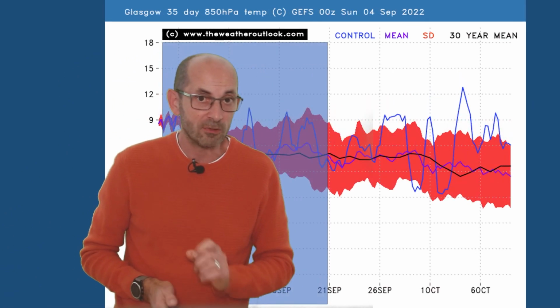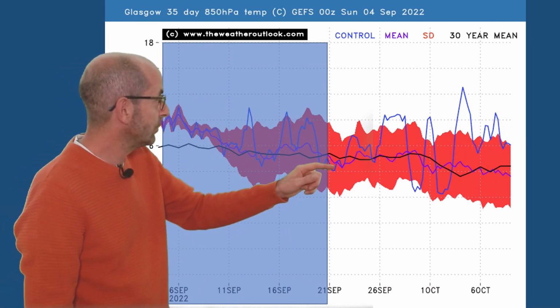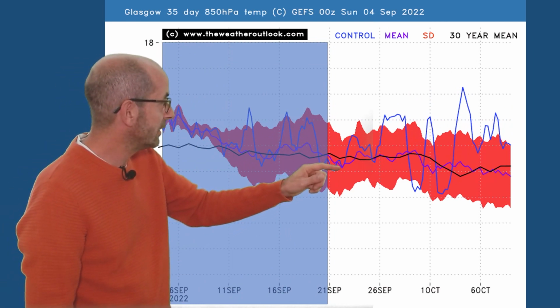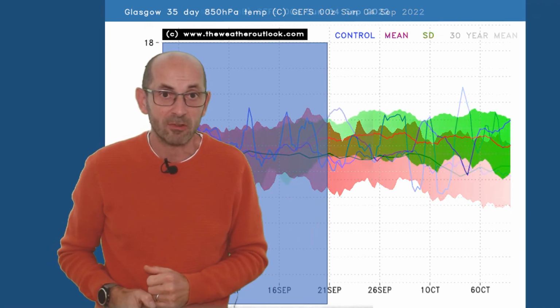Up to Glasgow to see the view in the northwest. Things are more mixed here. The thick purple line, the Ensemble mean, is a little bit below the thick black line for a time. It then edges above it later on. Temperatures at the 850 HPA level at least, close to or slightly above the average in the southeast, closer or perhaps a little bit below it in the northwest.